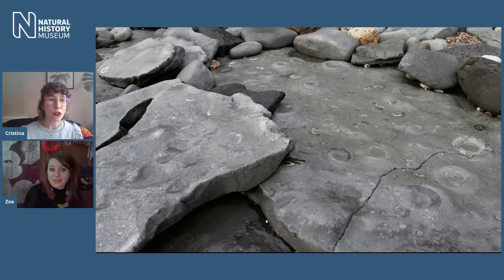And do you go there often with the museum to have a look at those ammonites? Yeah, we do actually. We've been doing a project, myself and some colleagues across the museum, and we got a call in the winter of 2016, and essentially the ammonite pavement got damaged during a storm. So Natural England called us to go and have a look, and also offered us the opportunity to rescue some blocks of it before they got destroyed by the sea.